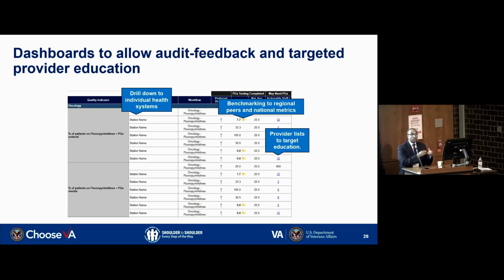So if a clinical pharmacist wants to use that information to provide some audit and feedback to individual providers or individual oncology programs to show them where they are relative to their peers, they can do that. And this dashboard will also allow them to drill down to individual providers for targeted education. So if there are individual providers that frequently show up on a dashboard where there are opportunities for improvement, our clinical pharmacists can deploy to that provider, either virtually or in person, and give them high quality education through written and online materials, and really try to get that change in practice that we're looking for.